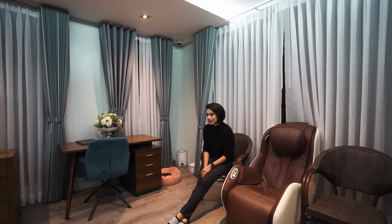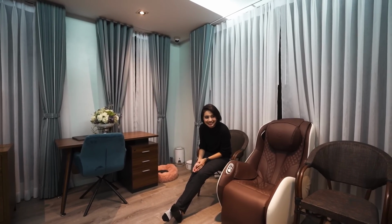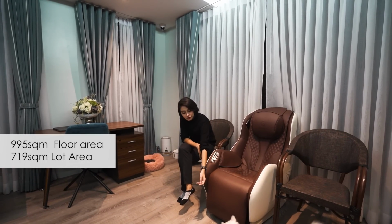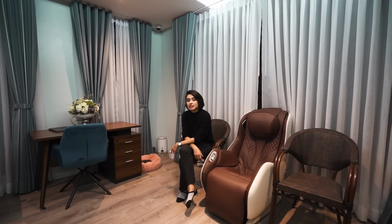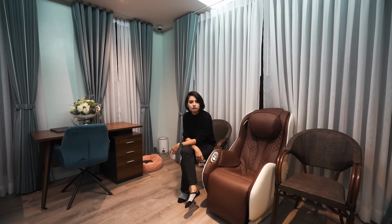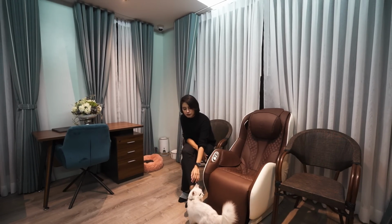Anyway, so recap. So we had dogs in the living area and now there are cats in here. Okay, so you have 995 square meters of floor area. And then 719 square meters of lot area. 5 bedrooms, 9 toilet and baths, and a 9 vehicle carport. You have a multi-level home. So technically, it's like 5 floors, including the basement for the cars. But it doesn't feel that way because you only really climb up half a floor every time.